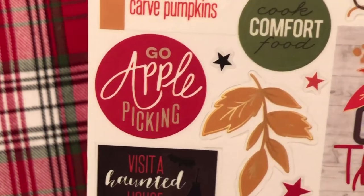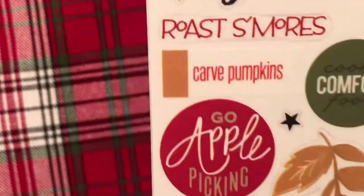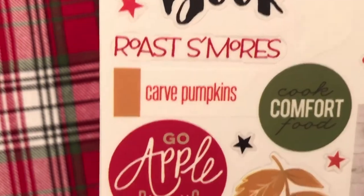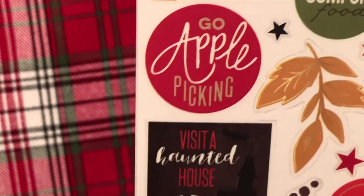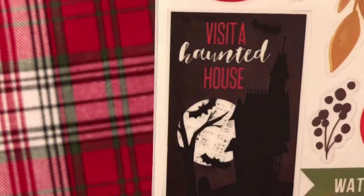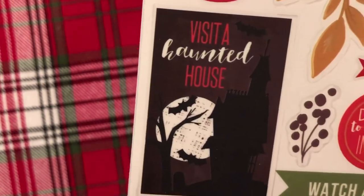Give thanks. Ooh, Black Friday shopping. We don't need to do that. I don't need to think about that anytime soon, but look at this. Read a book and roast s'mores. Carve pumpkins. Can we just do that now? I'm happy to do that now. And then visit a haunted house. I'll leave that to the more brave people, but that is not for me, obviously.